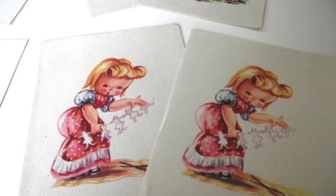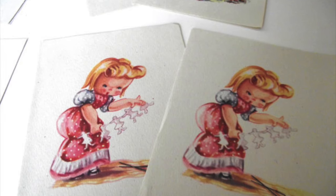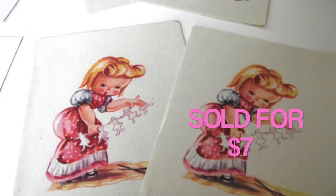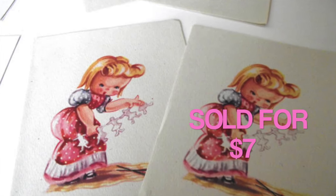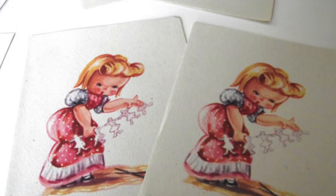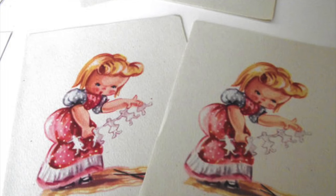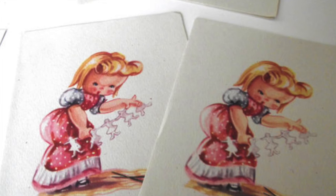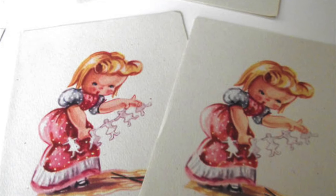Okay, this item and the next four you're going to see were all bought by the same buyer. She bought this set of note cards for $7. I think there are about a dozen cards in this set. Really pretty, blank cards on the inside, cute illustrations on the front. Came with the envelopes, really thin cards, almost like a paper type material, so it would have been good for international mailing.